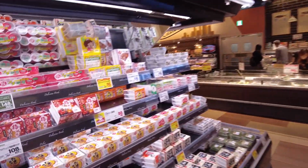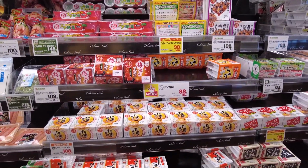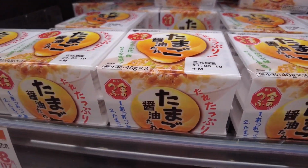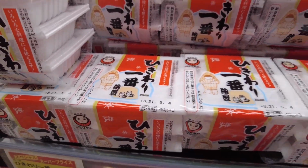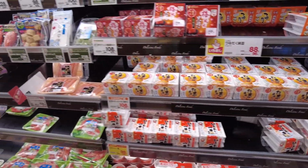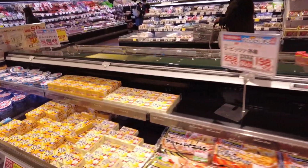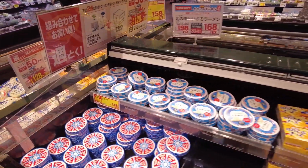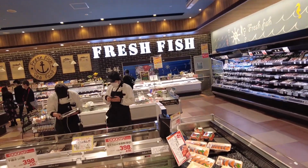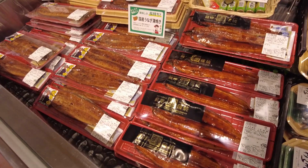Of course, natto, which is fermented fish eggs, right? No. Beans, fermented beans. Yeah. So a lot of people don't like it. Some people like it. It has a really, really strong smell. Of course, the cheese and butter section. And now we're coming into the fish section. So this is eel.